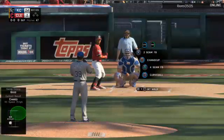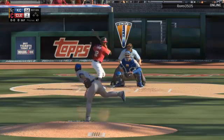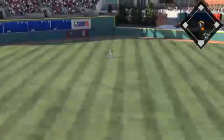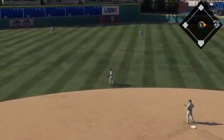Francisco Lindor will stand in again. A couple of groundouts for him on the ledger in his 2 trips so far. Line towards center field, and a base hit. He goes after the first pitch he sees, and he's on to open up the inning.